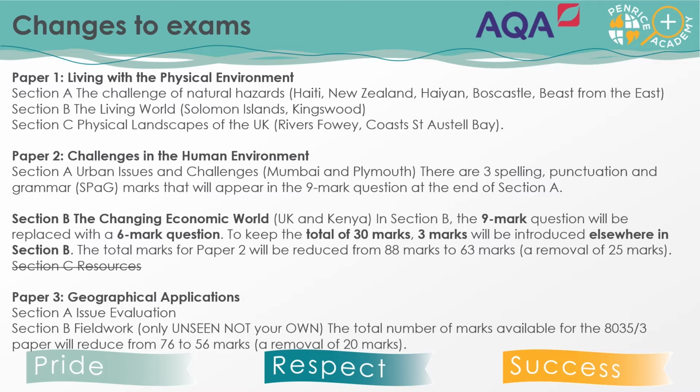You also note here that I've kind of scrawled out Section C, which is resources. Now this section will still be in the paper, but we have not taught that yet, so therefore we will not be examined on it. So we don't need to worry about resources.